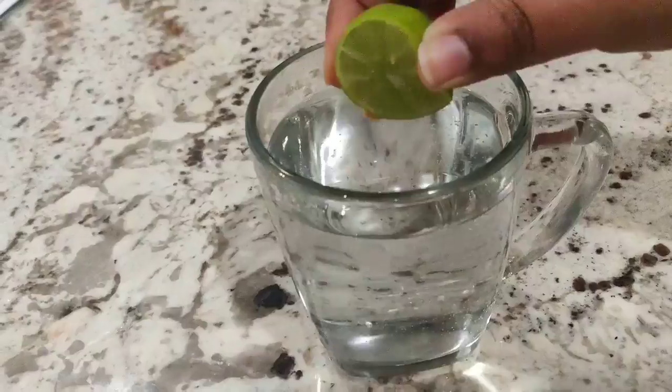So to begin my day, I have a glass of warm water and I'm going to add juice from half of a lime and I'm going to drink it up. If you don't like limes or if you don't have limes, you can add lemon juice or you can also do apple cider vinegar. Just make sure when you're drinking apple cider vinegar, you use a straw, otherwise your teeth are going to get affected. So I'm going to drink this and then I'm going to see you for breakfast.